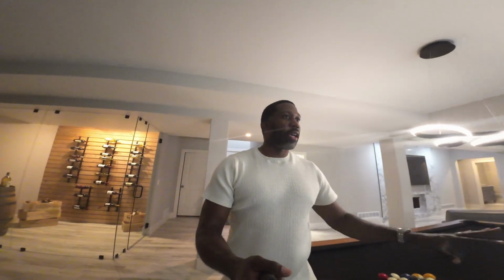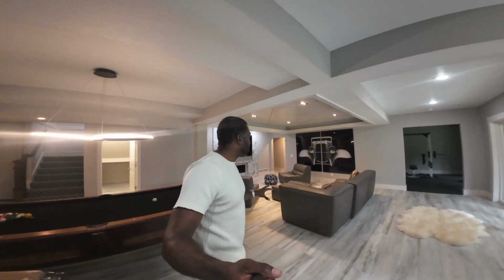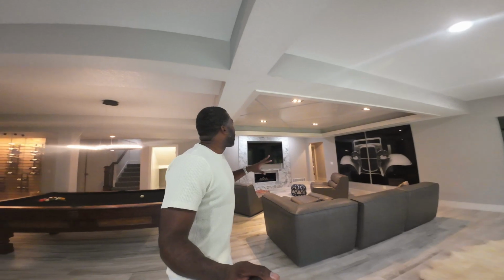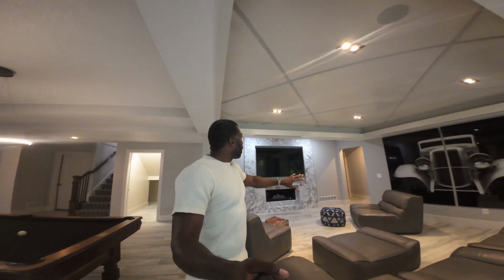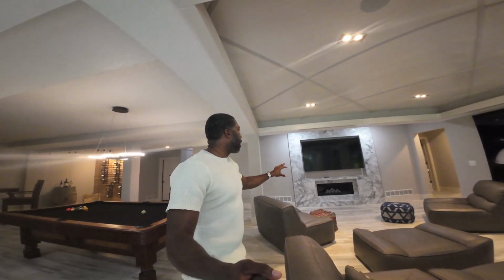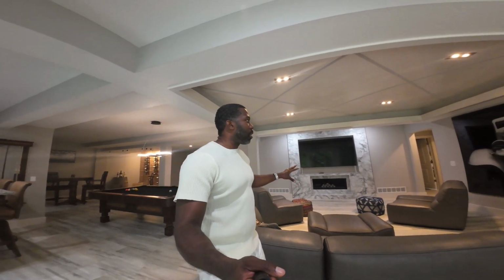So coming out of there, now we have our game room and our bar area, etc. Now we have this beautiful, spacious Mac Daddy basement area with customized ceilings. Again, you can see you've got the surround sound down here, the beautiful movie lighting, your Mac Daddy TV, and a beautiful customized fireplace with marble going around it as well. Surround sound, as we mentioned.